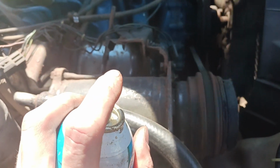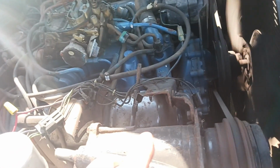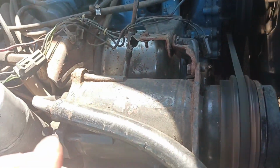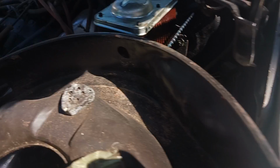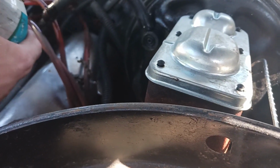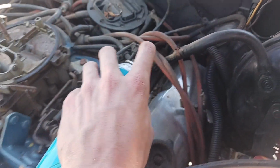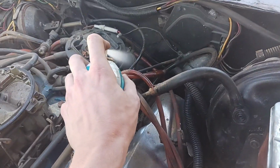Great. All of that has to come off. All of it. Well, that's how you check for vacuum leaks, and that's how you find out your car is the vacuum leak. So we're going to spray the brake booster. Yep, both sides are leaking. Yep, just like I thought.